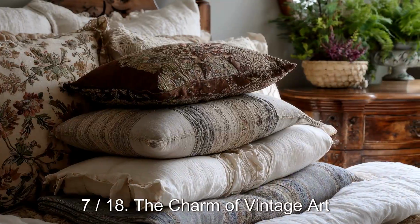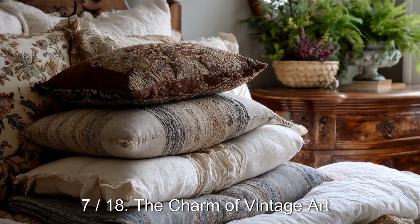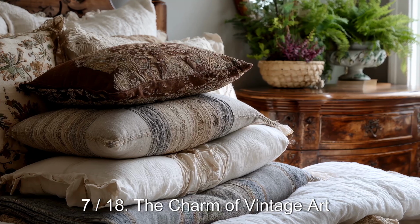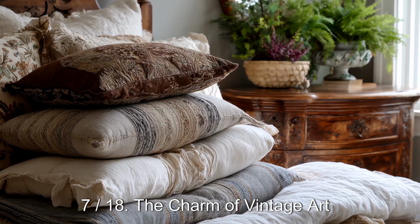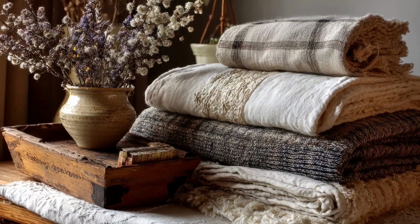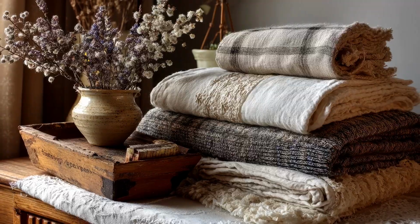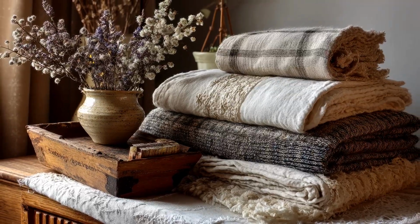The charm of vintage art. Art has the power to transform a space, and vintage pieces bring a unique charm that's hard to replicate. Seek out vintage paintings, prints, or posters that resonate with you and arrange them in a gallery wall or as standalone pieces to add depth and character to your rooms.